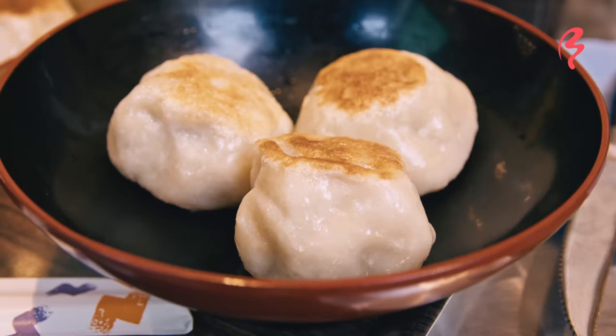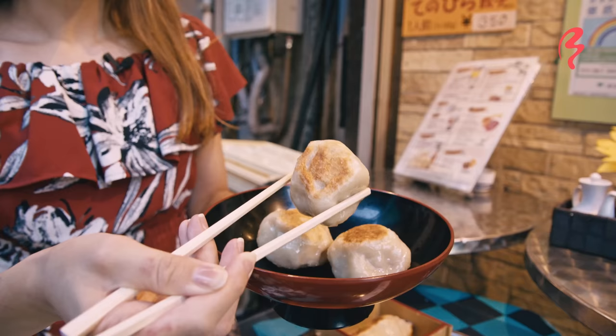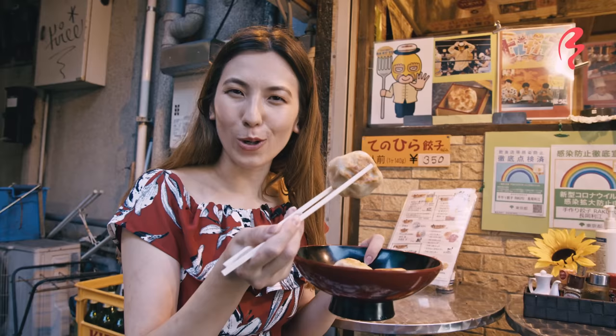Next, I want to try the smaller dumplings. I say small, but they're still pretty big. The Mago no te gyoza. That looks so good. So this one is supposedly, instead of garlic, it's got ginger inside. So it should taste a little bit different. Here we go.